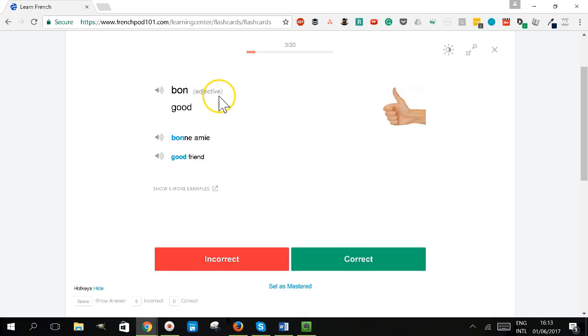Where applicable with adjectives, for example, FrenchPod101 also tends to give you an example in context that uses the opposite gender if the forms are irregular, so that you get to learn both genders. So that's how the flashcard system works.